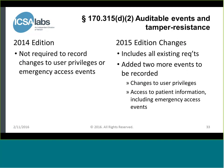So for D2, the auditable events and tamper resistance, under 2014, there was a list of events that you needed to capture. Anytime electronic health information was added, deleted, modified, and so on. Also for things like disabling the audit log or disabling end-user device encryption. For 2014, they did not require any changes to user privileges or emergency access events. In 2015, those are required in addition to all of the pre-existing requirements. So those were the two noticeable changes there. Otherwise, the criteria remains pretty much the same. Next slide.